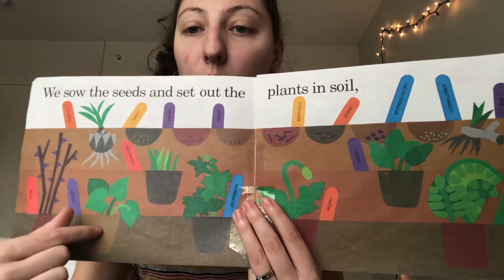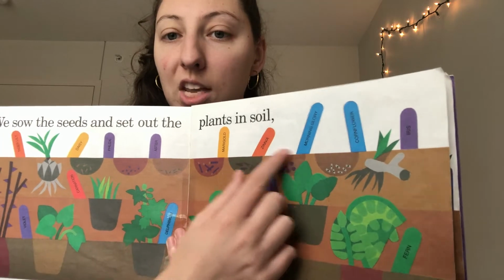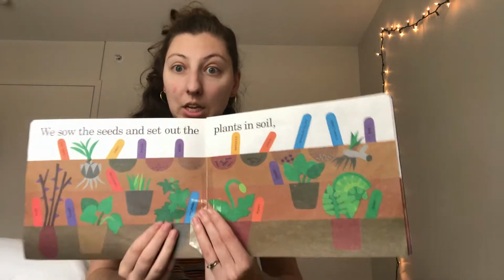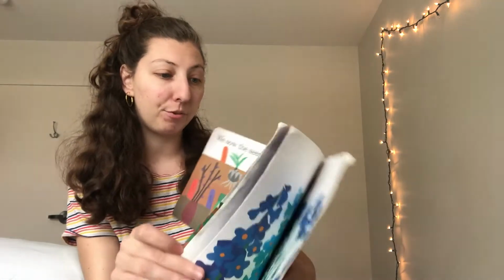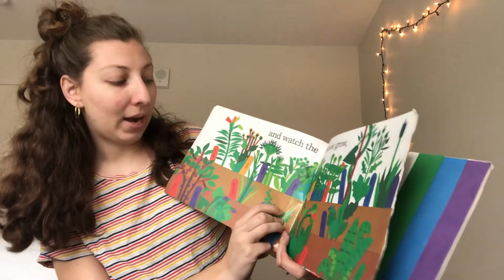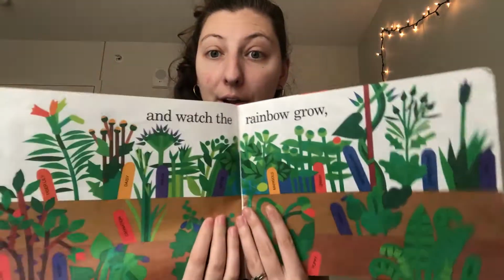And they are using colorful popsicle sticks to stick out of the ground so they can see where all their different seeds are, and they wrote the name so they know what kind of plant it's gonna be. So creative. And we watch the rainbow grow. Okay, so it's sprouting and growing.